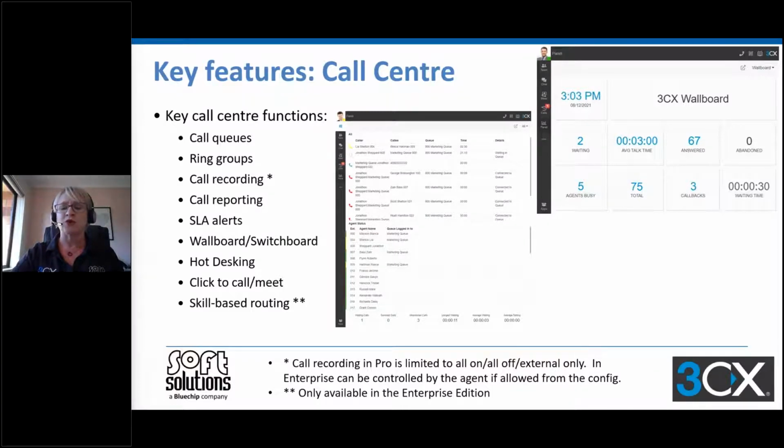You've got things like click to call, click to meet. You can add those into email signatures so that people can get hold of you really, really quickly. So all really important features. And a lot of those things, again, we just take them for granted. Even things like call reporting, being able to analyze what's happening with our calls. So when we're talking to our customers, we need to drill in a little bit on what their pain points are with their current systems and say how 3CX can fix those.